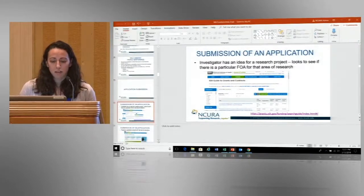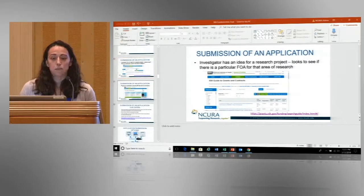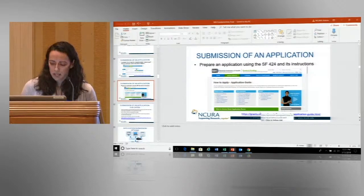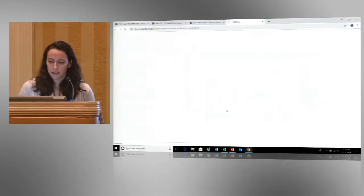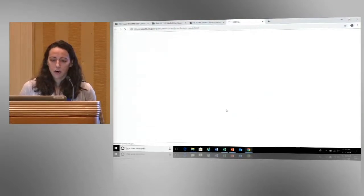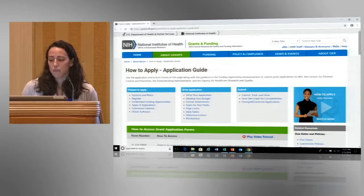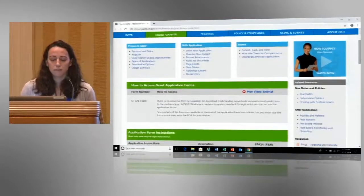And so once you've found your announcement and your PI is ready to prepare their application and they're wondering, how do I actually fill in all the boxes and submit it to NIH? Our instructions are posted here on our How to Apply website. NIH uses the SF424 application. And here you can find all of the details on how to submit your application and the specific requirements.